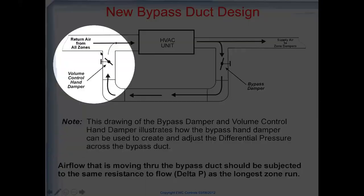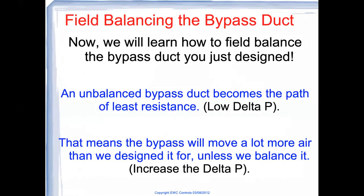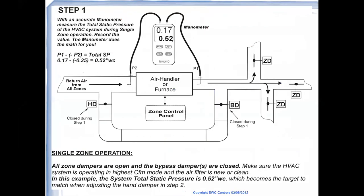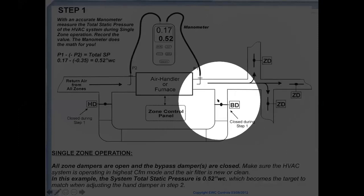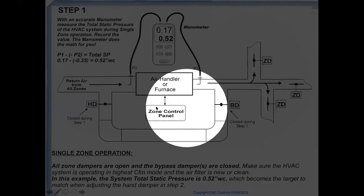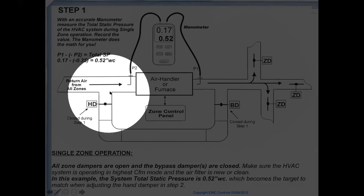Now, this new bypass duct, if I'm looking at that hand damper, we need to balance it. So the ACA Manual ZR goes through our balancing instructions. We have our dual port manometer. I'm going to have all zones calling. I'll have my bypass damper completely closed. I'll have that hand damper completely closed. And I do build a hand damper. It's a beautiful hand damper. However, the majority of times, I recommend you just use your start collar and buy a hand damper installed in the start collar.